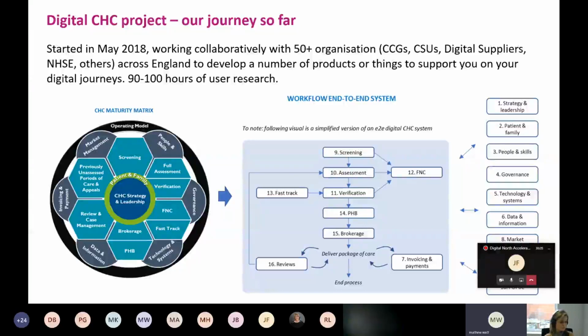Now, we use the CHC maturity matrix to do this. This is the football on the left-hand side. You've hopefully all come across this. And we then just laid this out and described each of those bits as a workflow. So you'll recognise this, maybe not in this format, but these are all the things that your service does. And what the Digital CHC project tried to do was take all these different bits and describe what happens digitally within the screening bit, within the assessment, within verification, within PHB, etc.